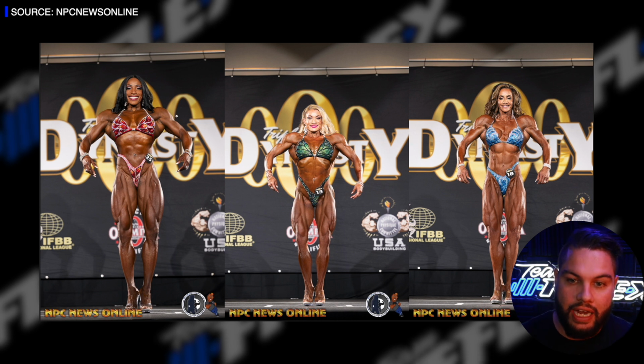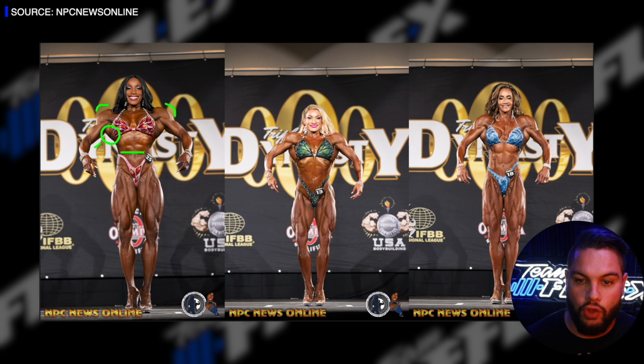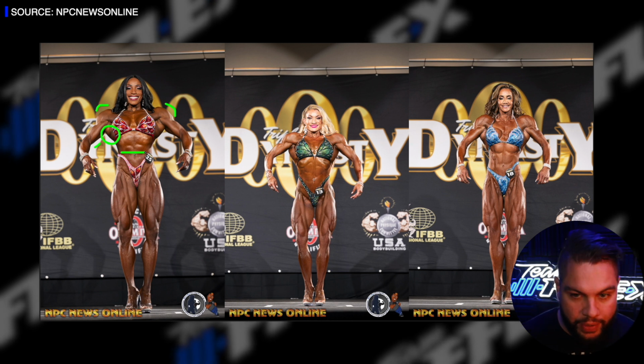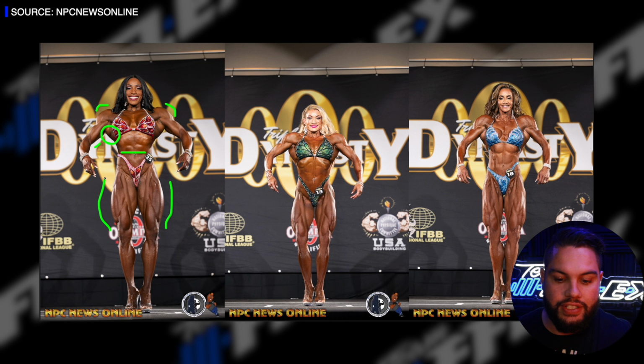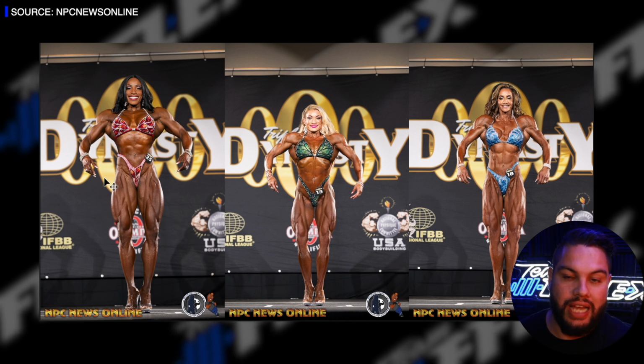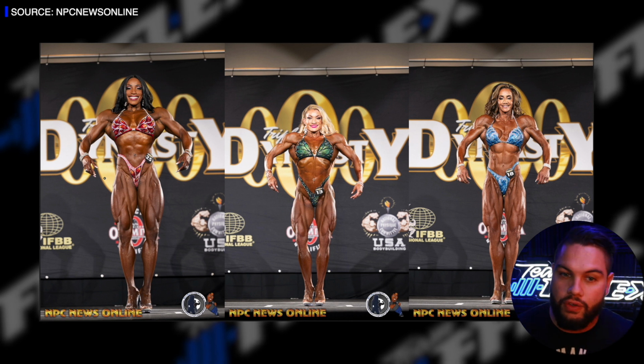If we look at Maggie, she's got a very dramatic V-taper, very big shoulders, very big arms. All this is great. Huge lat flare and a very tiny waist. So really good figure look. Her lower body does match too, but her quads look a little bit overpowering here, in my opinion. I think they have a little too much girth, which is causing her physique symmetry to look off. Overall, I think she's pushing the size limit of what the figure division is looking for. Still, a top placing physique at this competition.